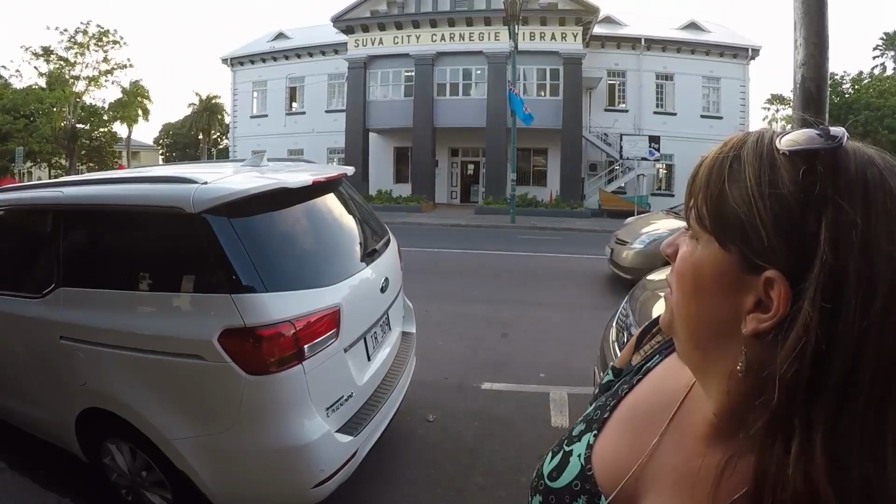So further along the street we've got Suva City Carnegie Library, donated by Andrew Carnegie from Dunfermline in Scotland, where I'm from, and this is one of the 2,811 libraries that he's donated throughout the world. So the streets aren't pretty far, so this is a really nice local library.